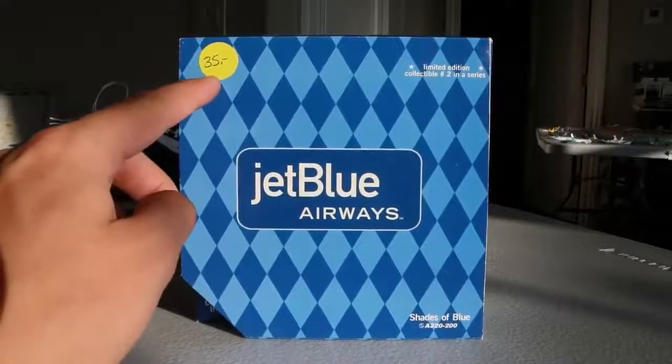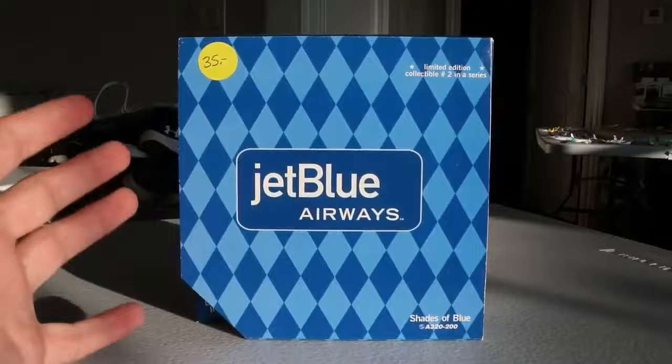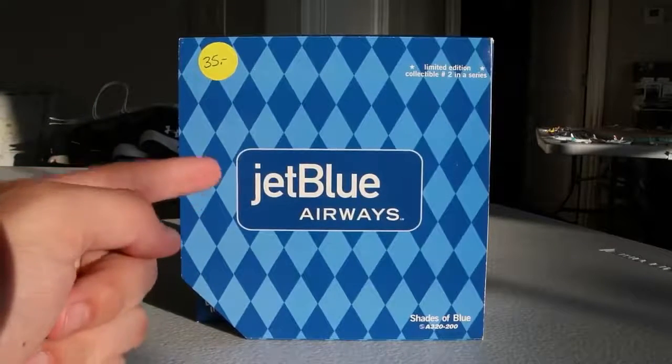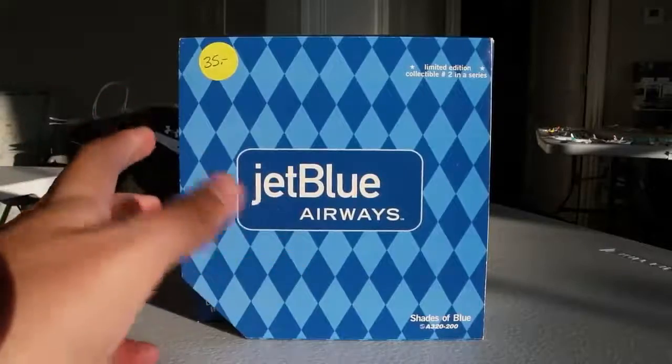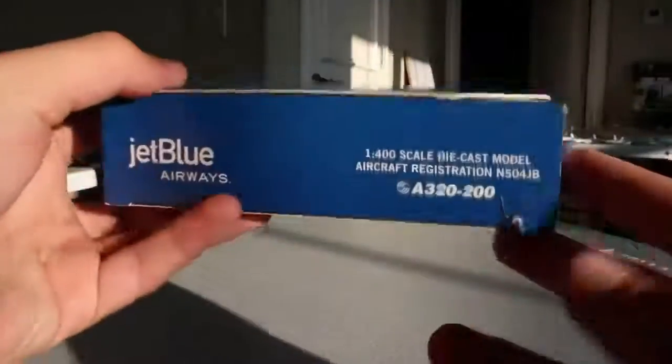So that was the $35 sticker, I offered $25 and got it. Limited edition collectible 2 in a series, because of course I think they had some sort of partnership with GeminiJets for this, that being JetBlue Airways. The background of course is that diamond design, which is the Harlequin tail, and it was called Shades of Blue Airbus A320. And then here's the sides of the box.